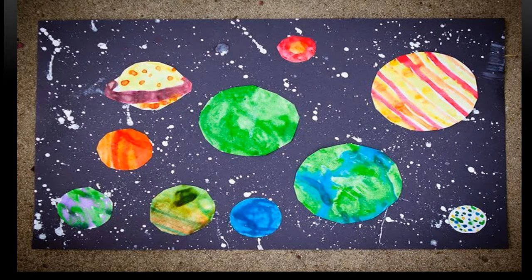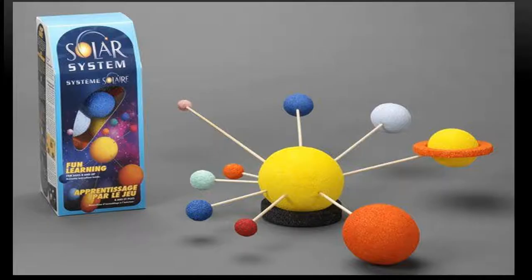So here's painting. And they're just being very artistic. You can see the different planets around there. So if you're real artistic and you want to try it this way, these aren't in the proper order, but it's still very pretty. And your report would be about the entire solar system.